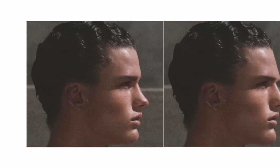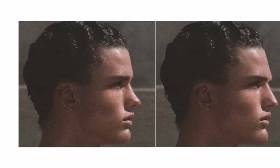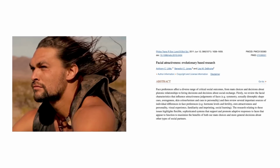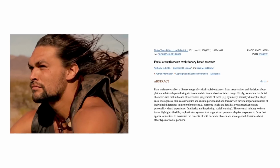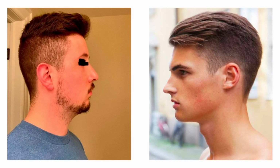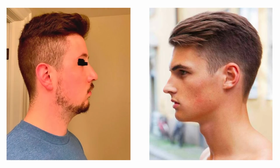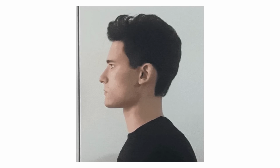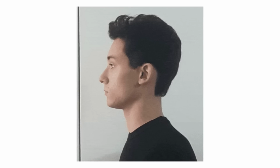A prominent brow ridge can do wonders, giving you a more attractive and striking look. In fact, according to Little et al. 2011, a well-defined brow ridge can make you appear more masculine, dominant, and desirable. Not everyone is blessed with a bold brow ridge, but it's a common feature among men. And if you're looking to upgrade your appearance, you can always work on enhancing your brow ridge. So what's the secret to transforming a recessed brow ridge into a more prominent one? Well, buckle up, because we're about to spill the beans.